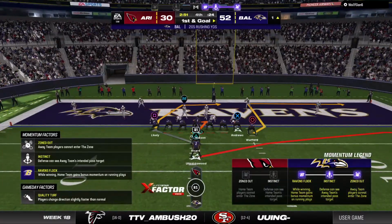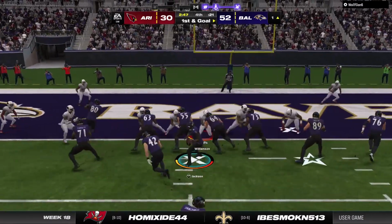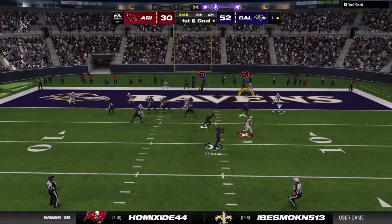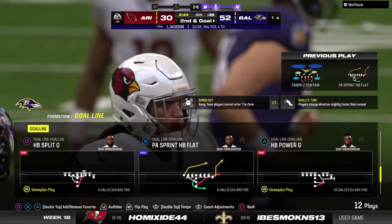Well, that didn't take long. One play, and we're already looking at a 1st and goal situation. Jackson now off the bootleg, and that's going to be incomplete. Too tough to hold on to that one.